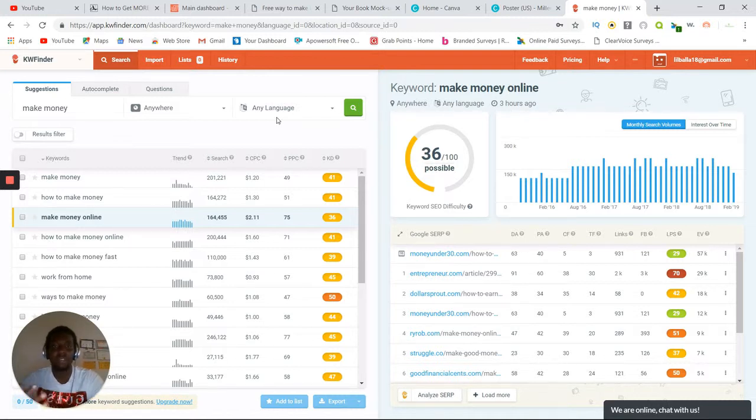You get 5 searches each month. If you want to upgrade, you can, but this is a free program to use. Absolutely free, no credit card required. It's called KW Finder, Keyword Finder.